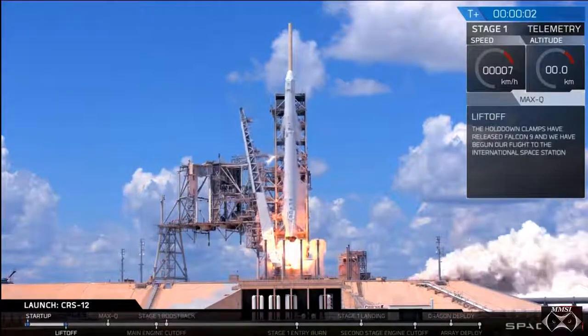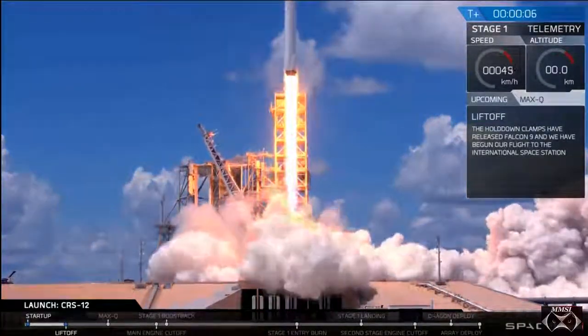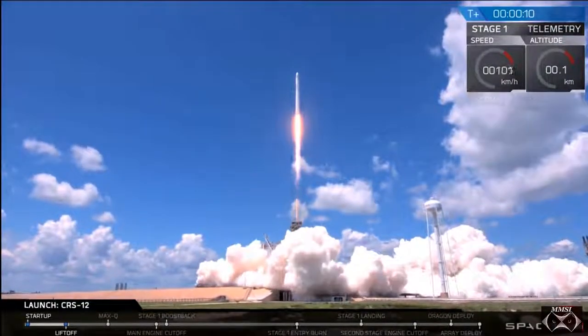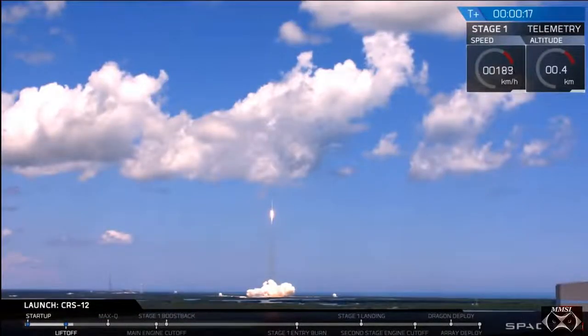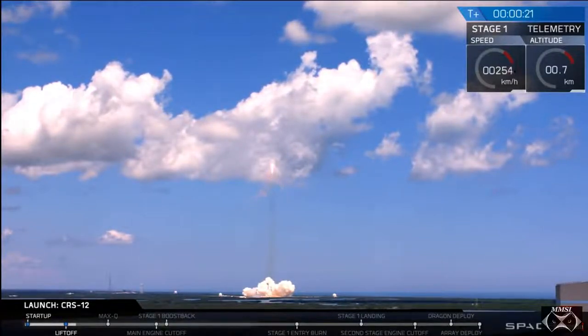Lift off of the Falcon 9. Falcon 9 is over the tower. GC moved to 39A to post operations. Copy, we'll go.